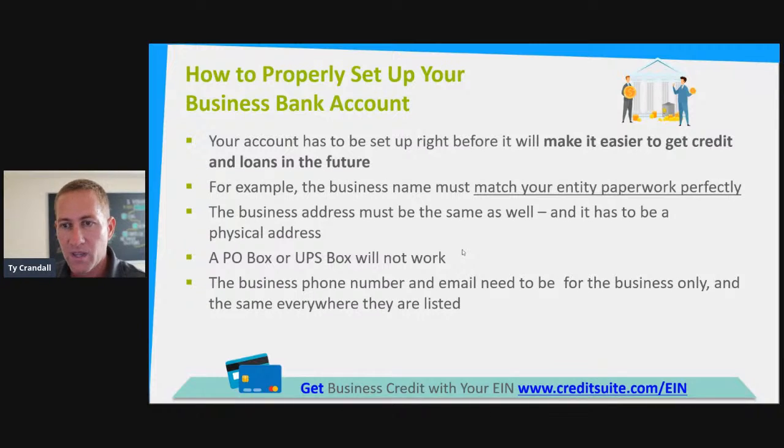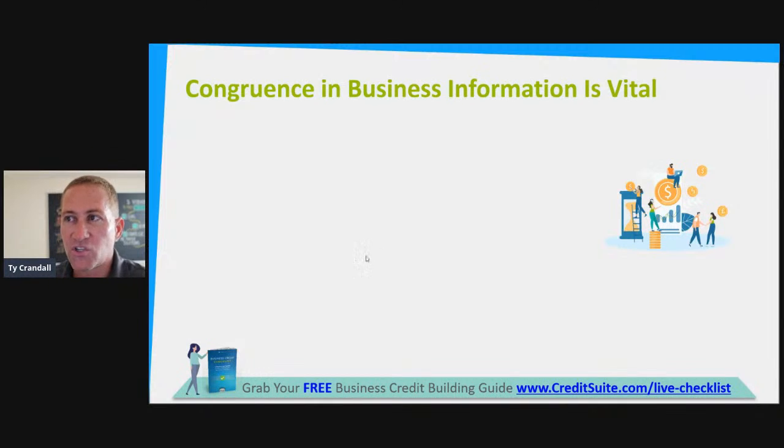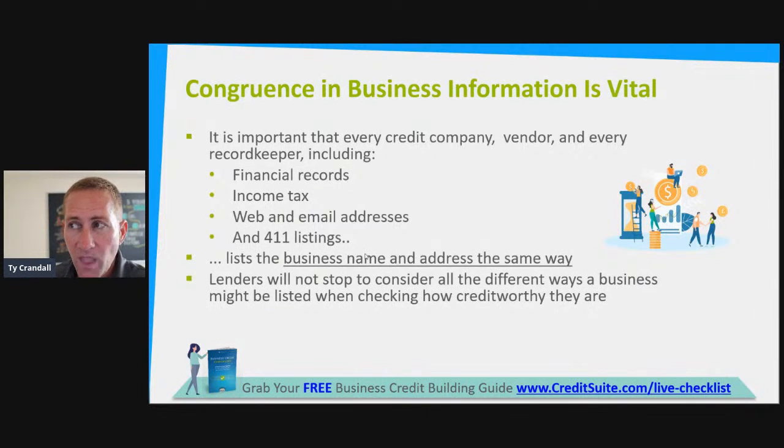It's so important. And you can't use a PO box or a UPS address typically. A PO box is going to be prohibited with a lot of bank accounts. They're just not going to accept it, just so you know that. And again, you need to make sure that all that information is congruent. And then we talked about this. Information and congruency is important for financial records, income taxes, web and email address, 411 listings, your bank account, any online and offline listings. You need to make sure that's set up.